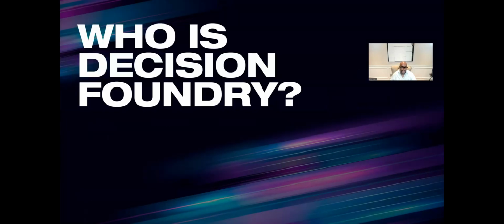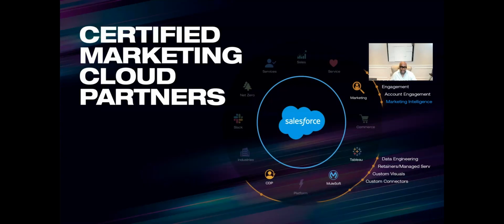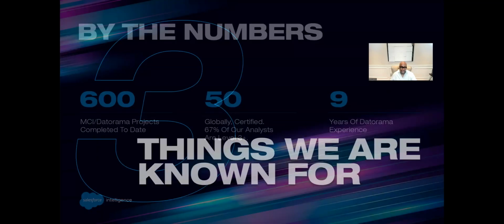But who is Decision Foundry? A certified award-winning marketing cloud partner. And for purpose of today, we'll focus on marketing intelligence. By the numbers, we've accomplished 600 Datorama projects to date and going. Although we have 140 employees, 50 of them are dedicated strictly to Datorama, where you have multi-certified individuals. And finally, 9 years of Datorama experience.